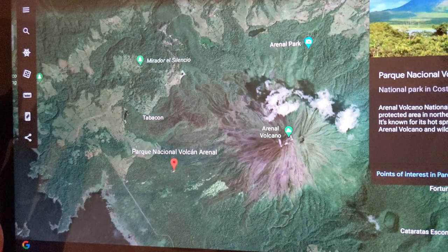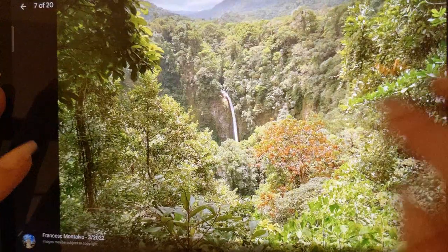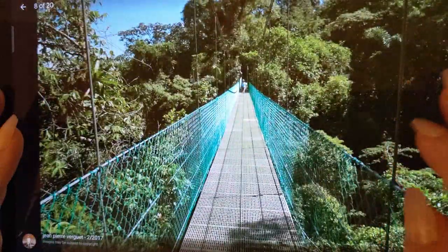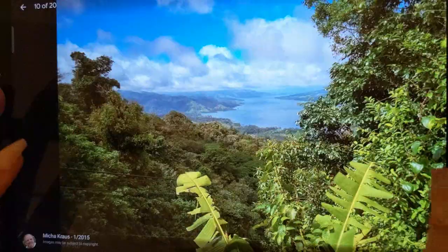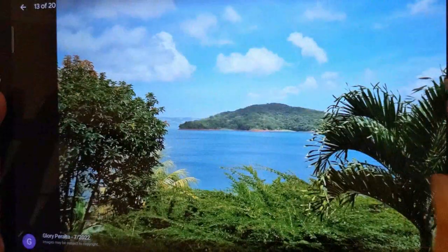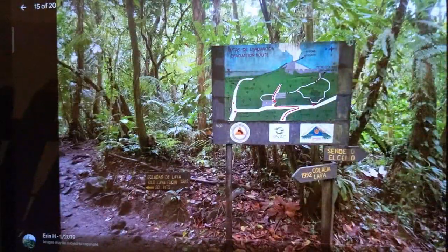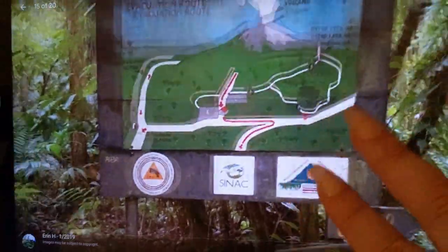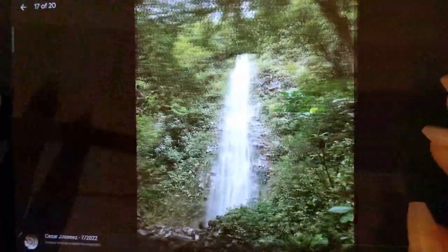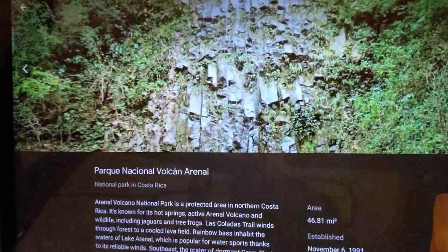Let's look at the national park here. It's so beautiful. I imagine it's very hot here as well and humid, but oh, I bet. Look at that waterfall. It seems so lovely. And I imagine this place is just full of birds singing and bugs buzzing around. And anteaters walking around. Isn't that adorable? Little trail map there. It's probably an amazing place to explore.